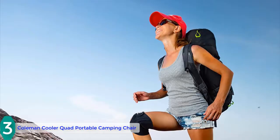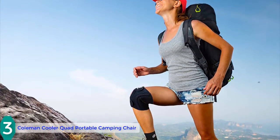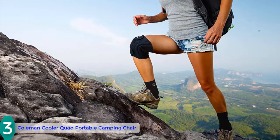Furthermore, this knee brace comes with neoprene material to provide comfort and breathability for your skin. The knee brace relieves muscle soreness as well. The knee brace comes with an anti-slip grip.